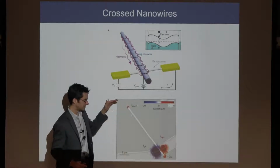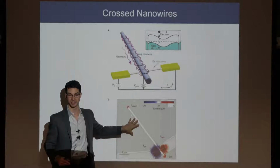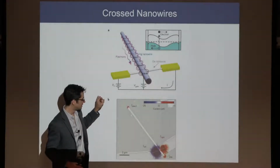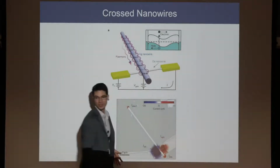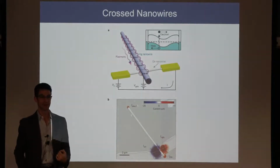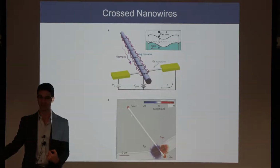So these are overlaid maps. One is the photocurrent as a function of position, and the other one is just a scanning electron micrograph. And what we've done here, we send a photon in here, and we measure the current out here. So that's pretty cool, right? These are nanostructures that are directly transducing this optical energy without being mediated by photons.